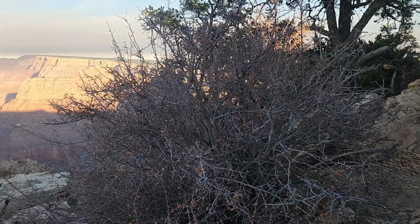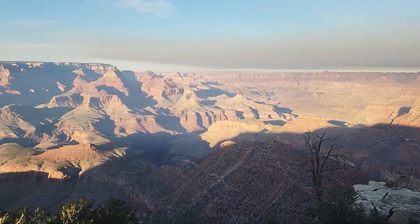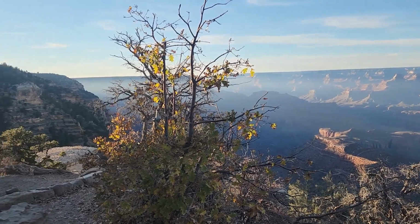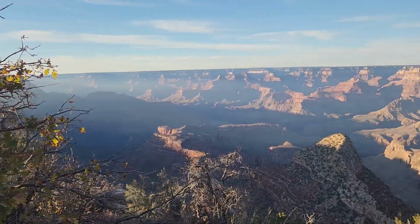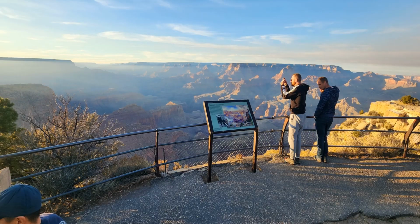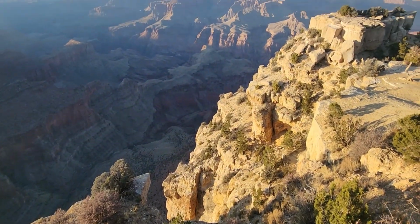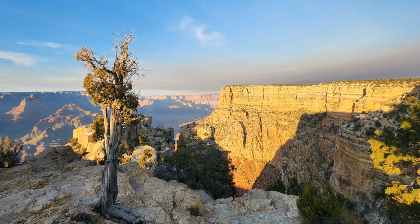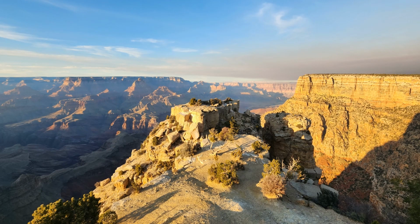But I'm headed to the end, to the Desert View, so that I can get a shot, hopefully looking west, and maybe it'll turn orange for me since we have the smoke in the air. But this is Grand View. Lipan Point. So sun's getting ready to set, heading out to the end, see if I can get a great sunset picture.